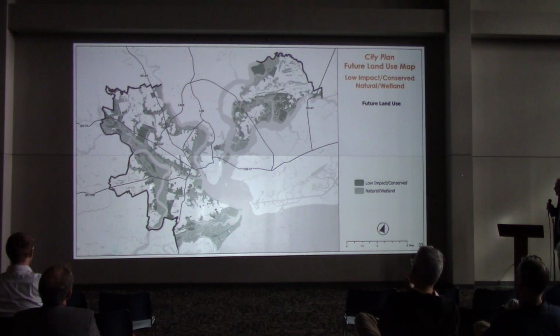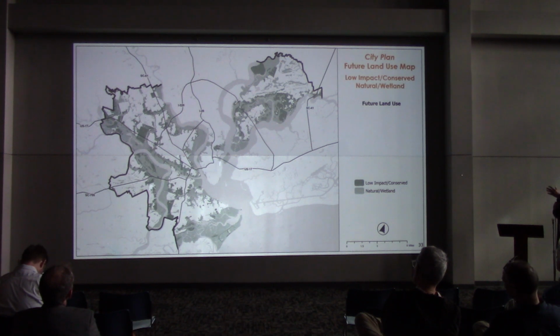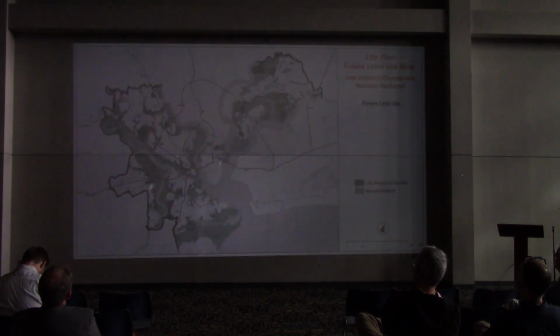What's up? This is a graphic that shows, I talked about the low impact conserved areas and the natural wetland areas, but this is a map that shows where the low impact conserved and natural wetland areas are. And these graphics are on the maps. We also have a copy of this PowerPoint presentation on the website if you're interested in looking at this more closely. Next slide.